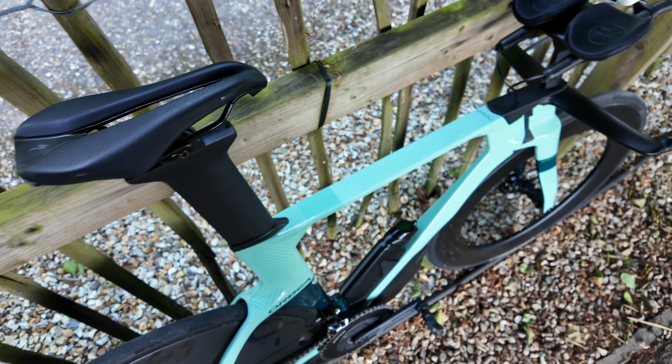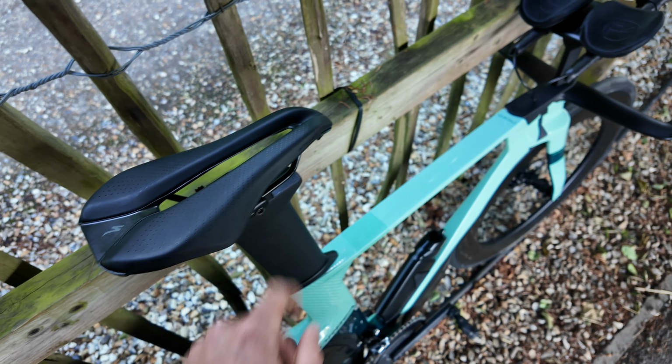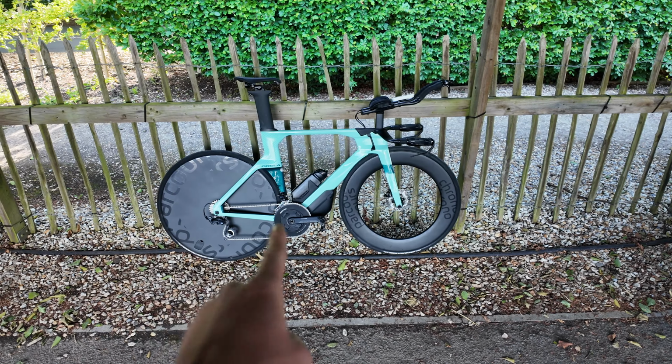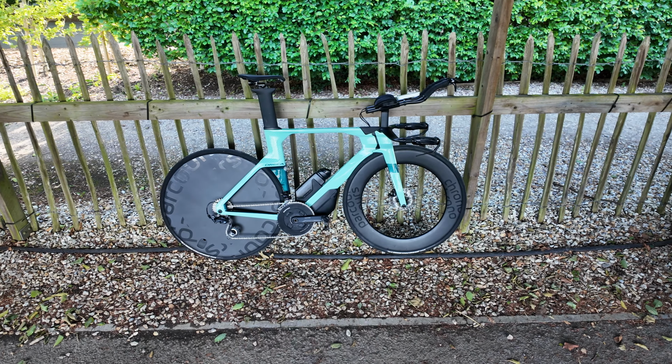A Specialized Cetero saddle, just because I find it works quite well for me on the TT bike. Comfortable enough, and I find I'm locked in on there. For those of you that are interested, overall weight comes in bang on 10 kilos, and that's with all the spares in the little udder, I call it, underneath there. We get a few laps on track before the event starts, so let's go get warmed up.